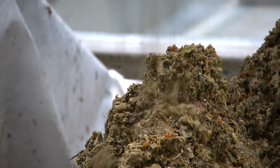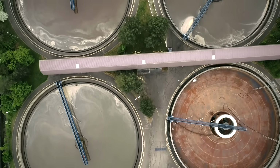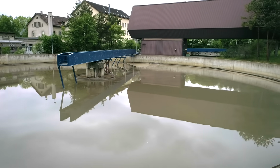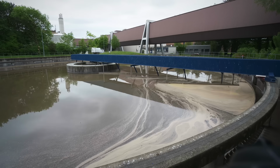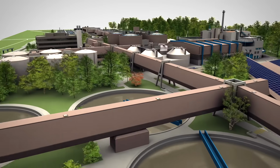Free of solid substances, sand, oils and grease, the water now flows to the primary clarifiers. The flow rate is very low in these tanks. This enables suspended solids to settle to the bottom as sludge. This sludge and water now undergo further treatment in separate processes. We'll first observe what happens with the sludge.